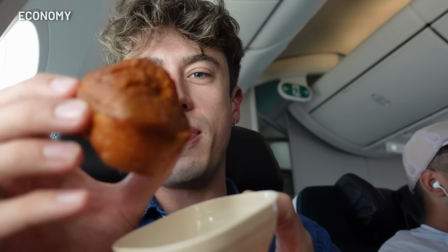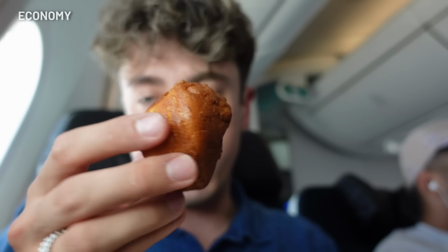And then last, but hopefully not least, we have this upside down muffin. Don't know whether it's meant to be upside down, but let's flip it around the right way. Looks like it's got some chocolate chip cookies in. Just gonna give it a big old bite.